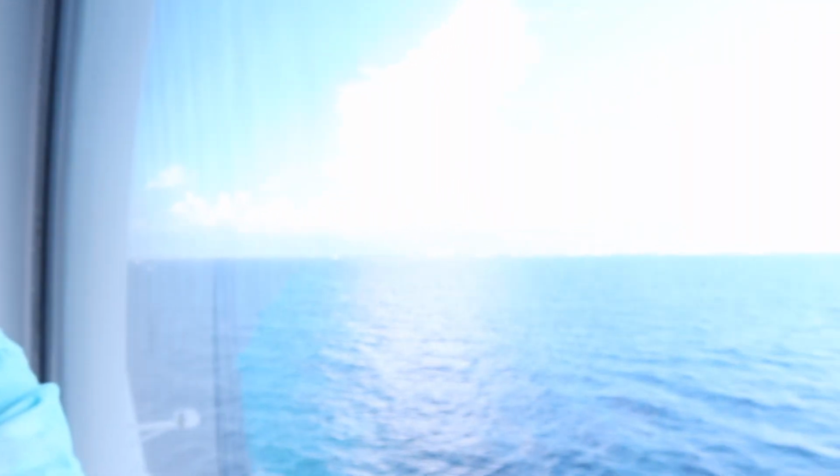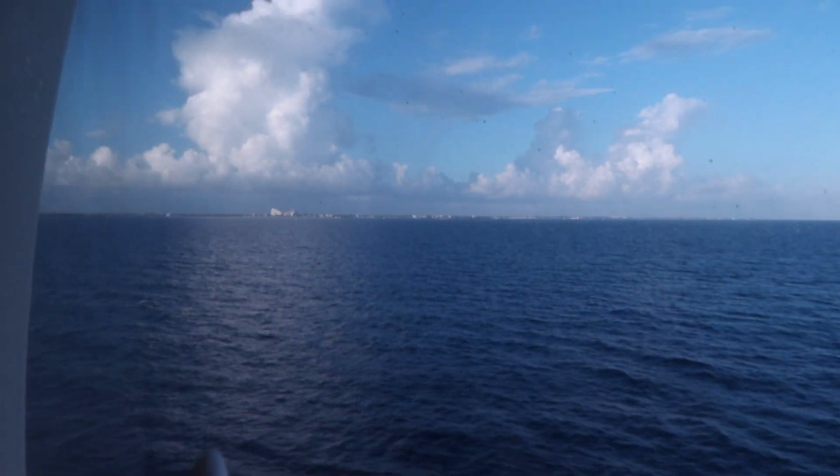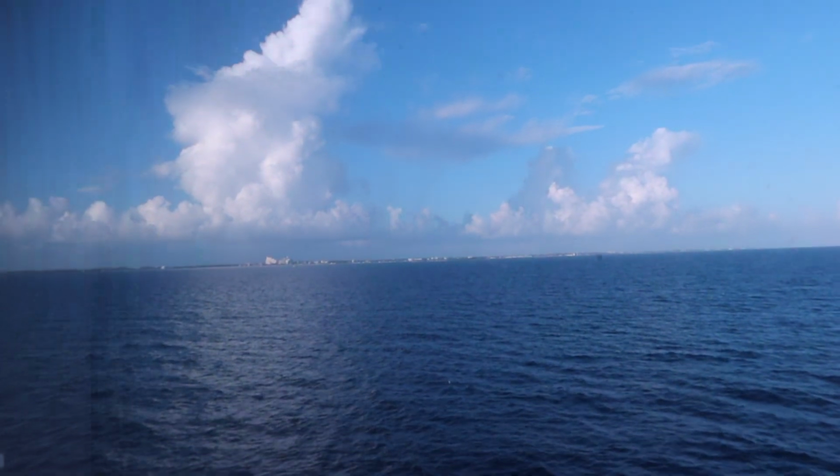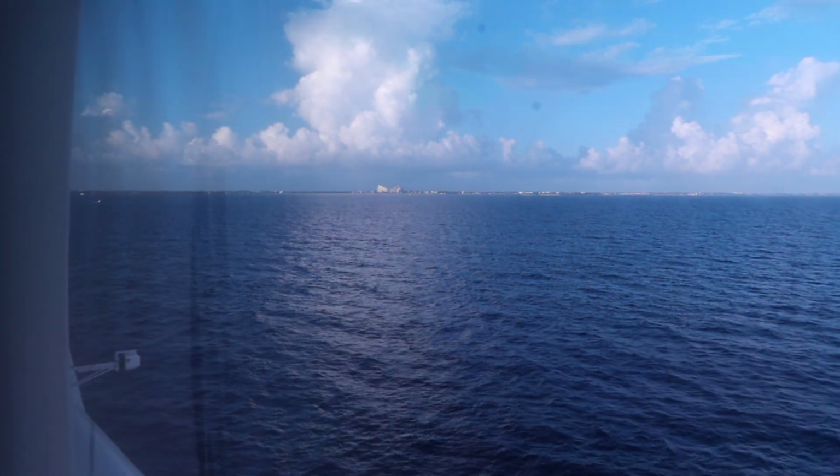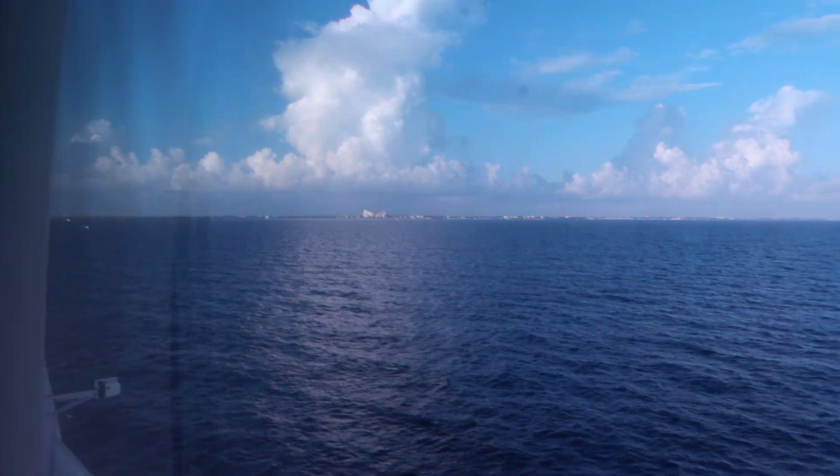Guys, we are up and ready and about to pull into the Bahamas. I don't know if you can see. Hold on. There's the land right there. We see it. And I think we've got about an hour, an hour and a half maybe, before it's time to get off.